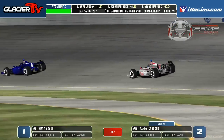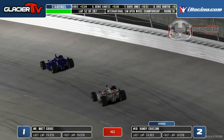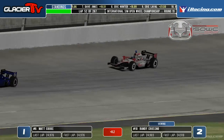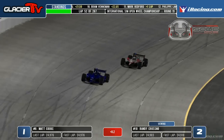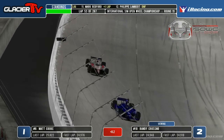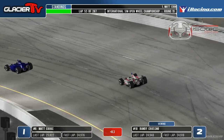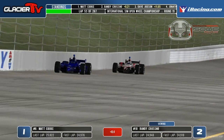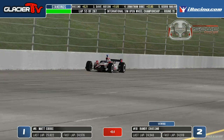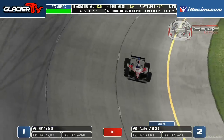Matt Cook has had that gap closed to him by Randy Crosno, now down to less than 1/3 of a second. Crosno last time by a 24.982, this time by a 24.947. He's closed that gap to just 2 tenths of a second on the racetrack. Crosno in that Coors Light machine all of a sudden is charging, and there's a couple of cars in lap traffic ahead of him that they'll catch before this pit stop if they're unlucky, and that could be the chance for Crosno to make his move.